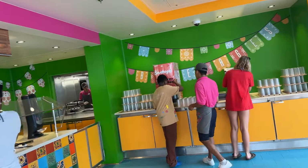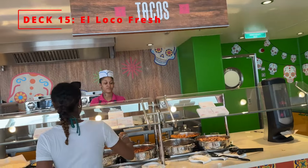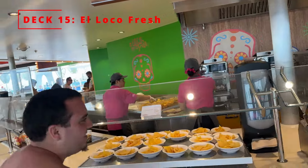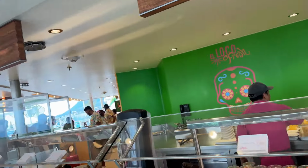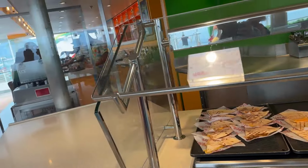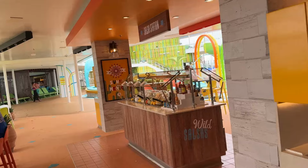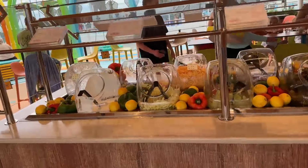So we are eating at El Loco Fresh, where you can get your tacos right there, carnitas, tortilla chips, burritos over here. Some cheese quesadillas. And a salsa station right there. All salsa you can have. Unlimited.